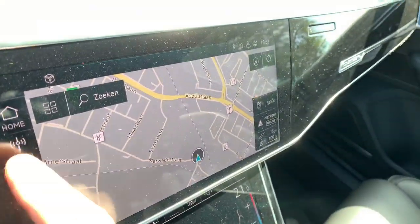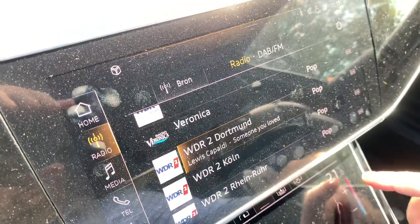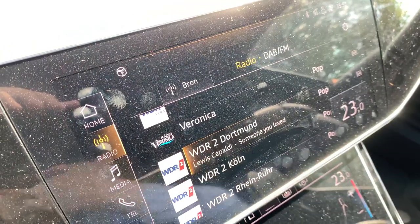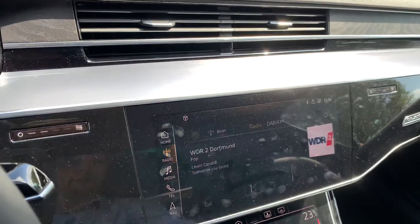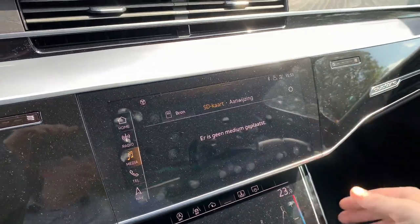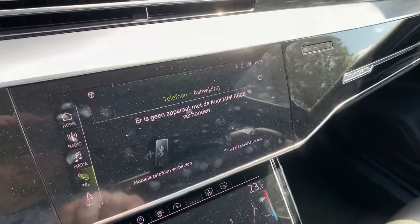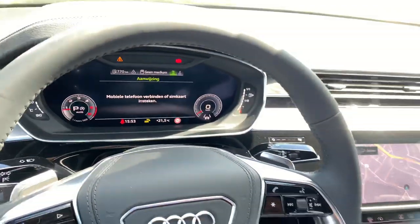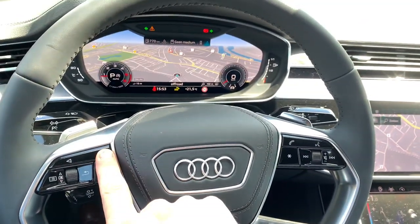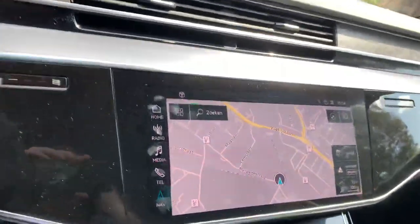Navigation card, you can choose for radio. I'm gonna switch the apps on higher. Media like either USB, Bluetooth audio, telephone, navigation. So if you want both screens, it's possible. Just select them over here. You got both screens with navigation.